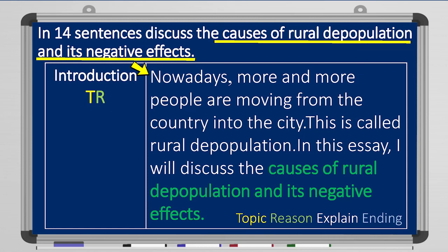Now that we've established how to write the introduction, we've moved on to body 1. All you have to do is write down the topic. What is the topic? Which here we said is moving to the city, the reasons why people move to the city, and then provide an ending to explain why they do that.